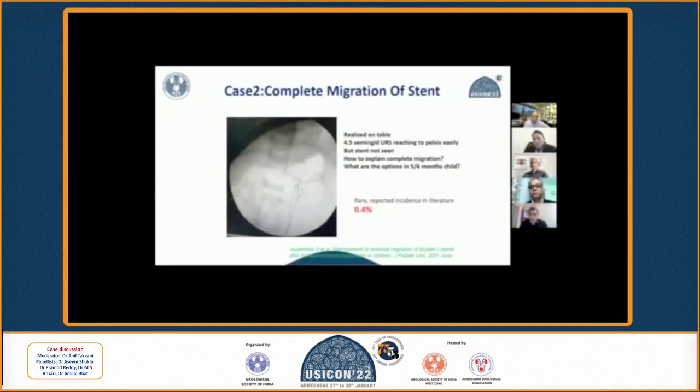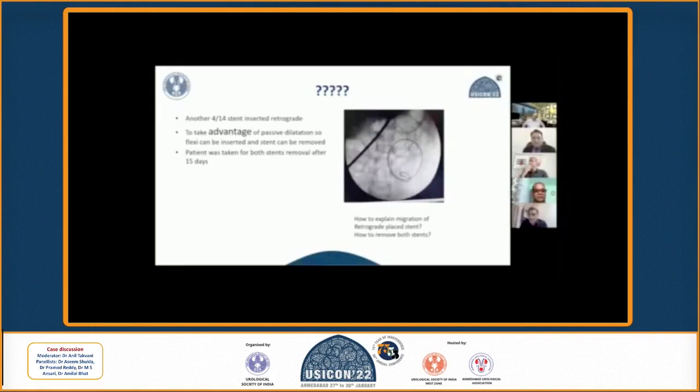But I didn't follow your advice, Asim. I was in position to do the work, but I didn't explain these things, and I did not expect this. At that particular moment, it came to my mind that I have a flexible ureteroscope and I'm doing a good number of retrograde procedures. So let me put another stent in a retrograde manner and wait for 2 weeks. There will be a good dilatation.